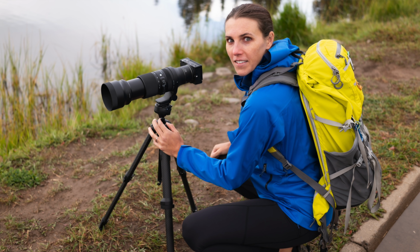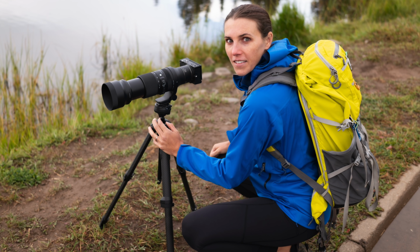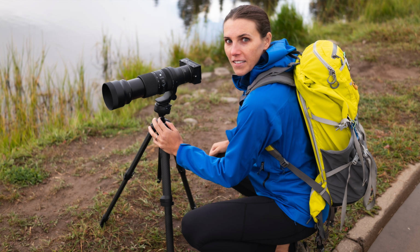If you don't have the need for a super lightweight tripod or one that collapses down to a certain size, as long as you look at the weight capacity, you should be fine with just about any tripod out there.